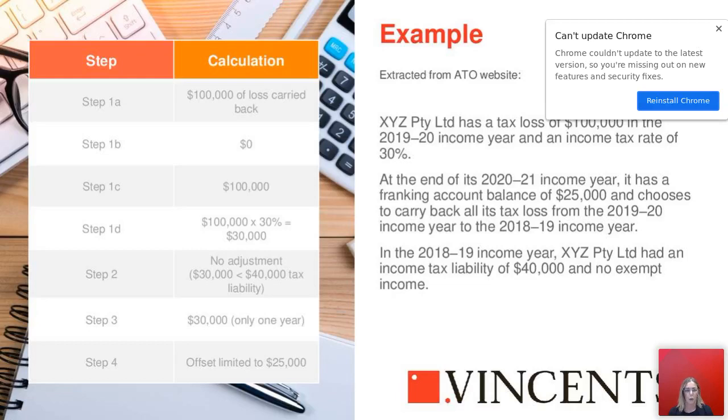Step 1B then requires us to work out the net exempt income that has not previously been applied. Again, per the facts of this scenario, we don't actually have any exempt income. So I'll probably clarify, being a 2020 loss, we can only carry it back to 2019. So we're looking for that net exempt income in 2019. Per the facts, we don't have any exempt income, so our step 1B amount is zero. Step 1C, we will reduce our loss amount by any net exempt income. As I previously said, no net exempt income, no reduction. So our step 1C amount stays at 100,000.